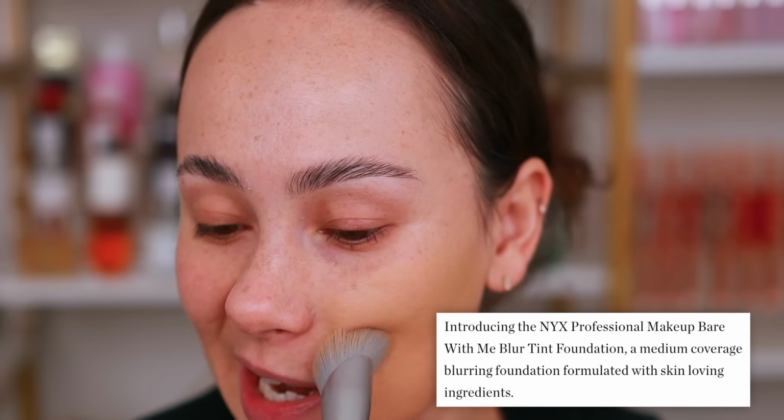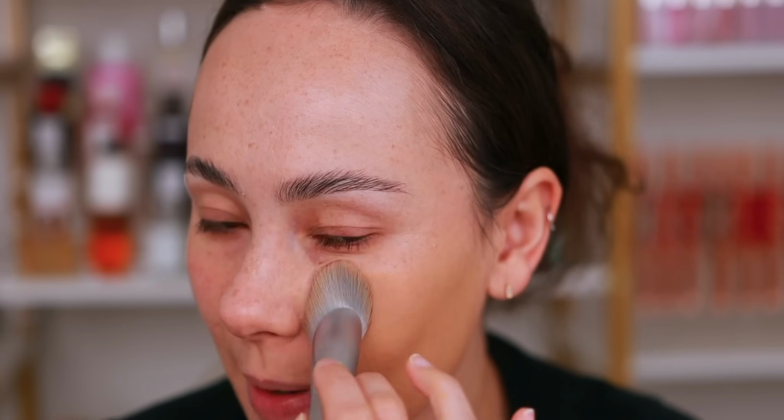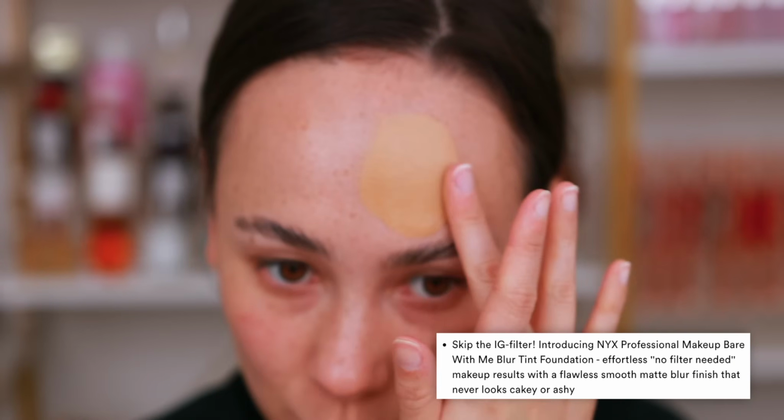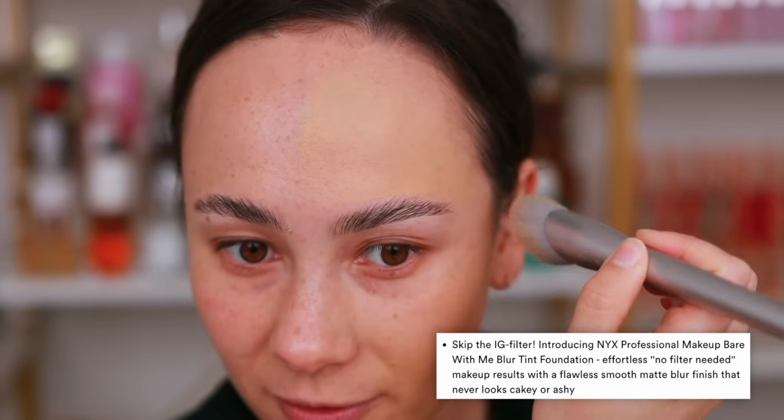It's a medium coverage product. This finish though, it's so gorgeous. Like the way that it dries down, it is such a beautiful product. It's formulated with skin loving ingredients. But what I love about this is how blurring it is on the skin. So it does have that soft matte finish to it, but the marketing behind this is no filter needed, and I totally agree with that, because that soft matte finish really does blur the skin.